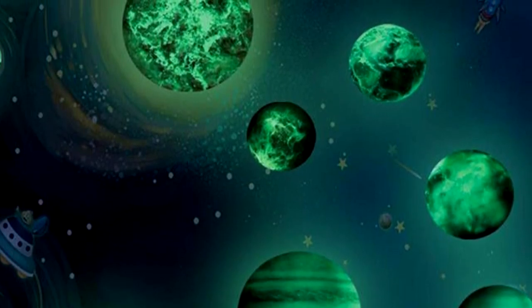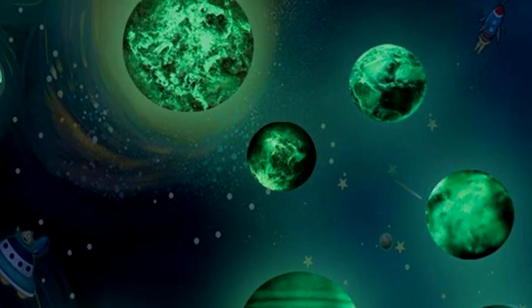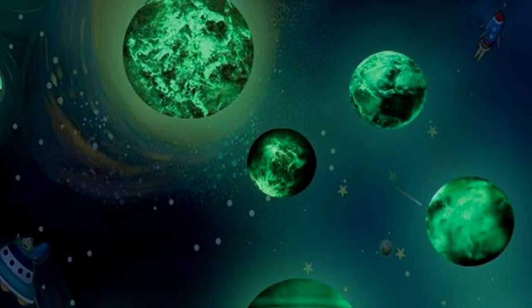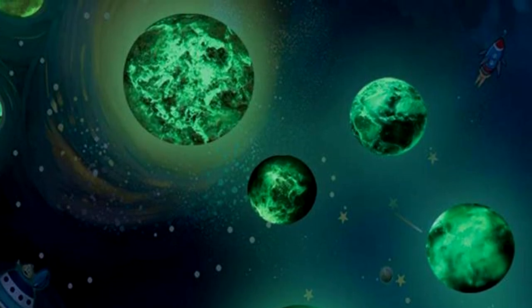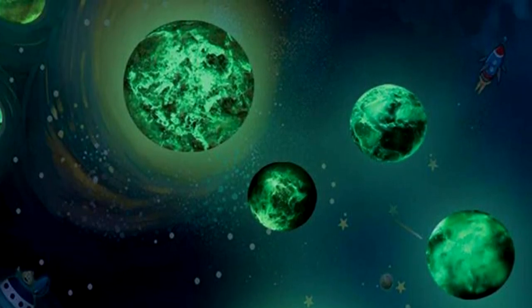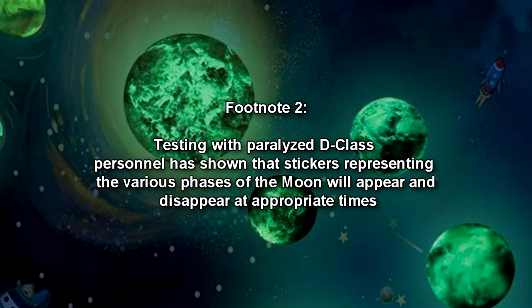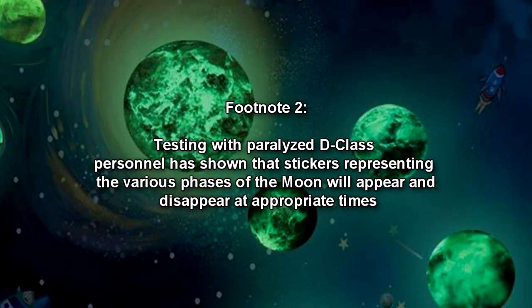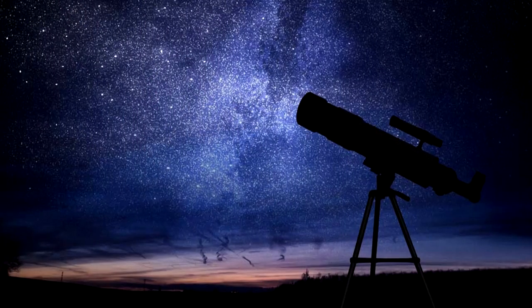As the subject continues to observe, the stickers will adopt a conformation accurately representing whatever stars, planets, and asteroids are visible in the sky over SCP-1683 at that moment. This continues to be the case even when observed during the day, or during weather phenomena which would otherwise obstruct astronomical observation. The sticker conformations continue to adapt as long as they are being directly observed by a live human. Testing with paralyzed D-Class personnel has shown that stickers representing the various phases of the moon will appear and disappear at appropriate times.